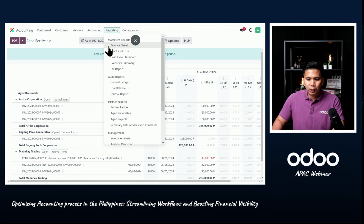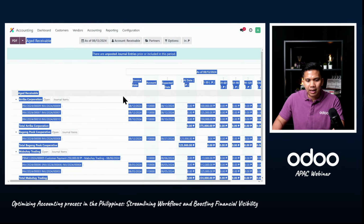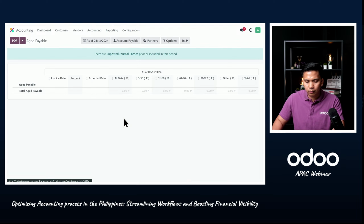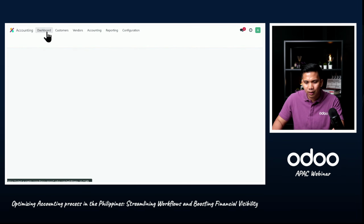So the same goes with our aged payable. So makikita din natin siya dito. So far wala pa tayong aged payable kasi nabayaran naman natin lahat ng vendors natin.